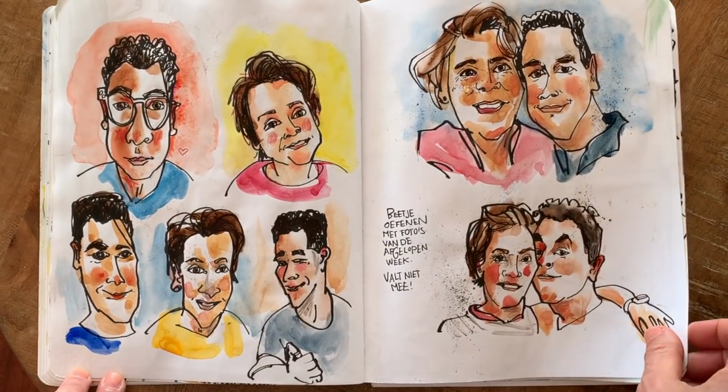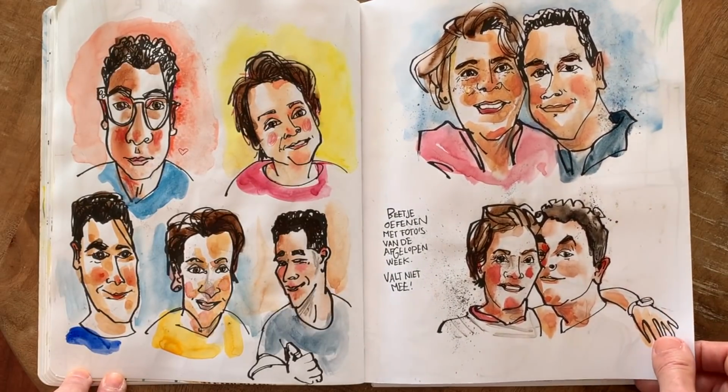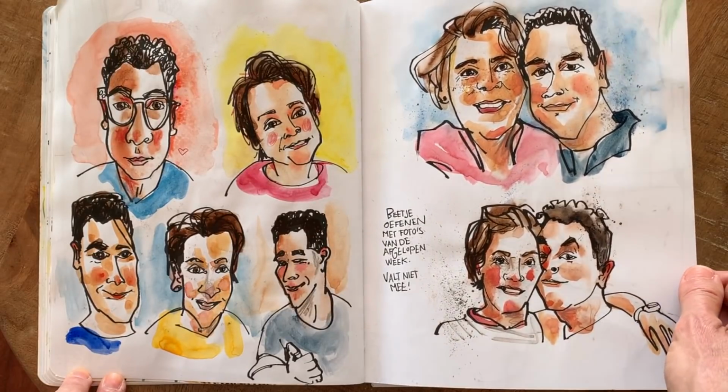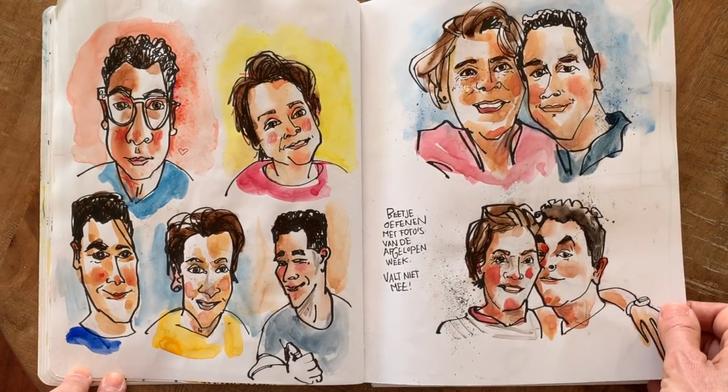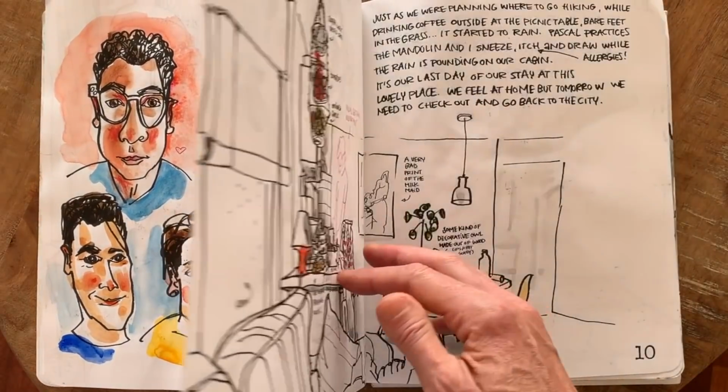And here I'm still working with watercolors and trying things out. And not too happy about the likeness, but happy about these happy faces.